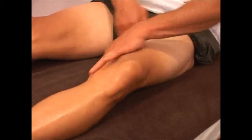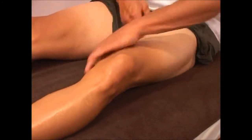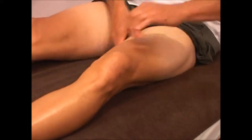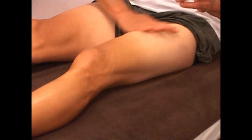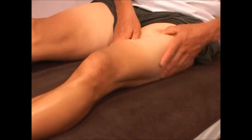So depending on your sport, you might spend a little bit more time on your adductors versus the quads, or vice versa. Working the rectus femoris now.